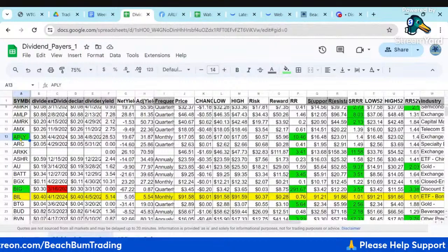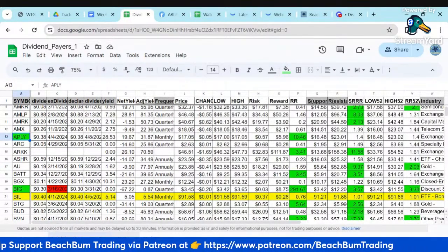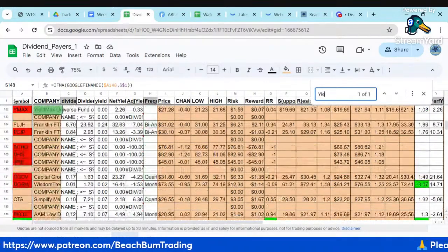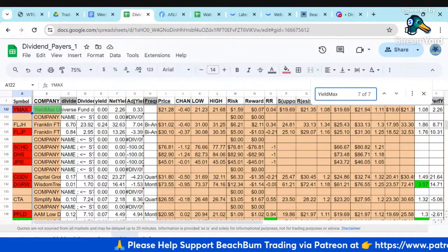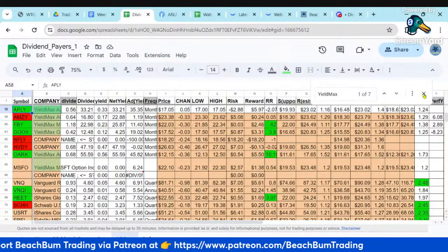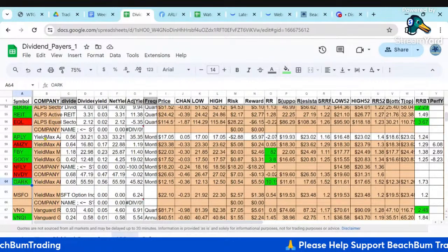Some of the ones we watch typically are APLY, OARC, which is the one on ARK, and TSLY, the one on Tesla. If you don't find it in the main dividend payer sheet, you can search. What I do is I search for YieldMax, and then you can find the various YieldMaxes in our add sheet as well. So you can see we've got the Apple, the Amazon, the Meta, Google, Netflix, Nvidia, OARC. And again, we can keep an eye on those.